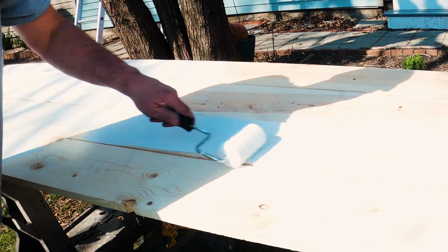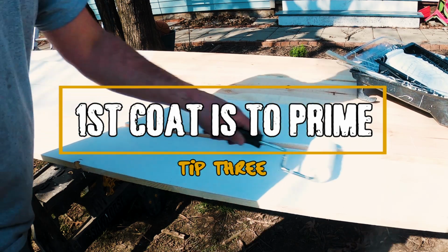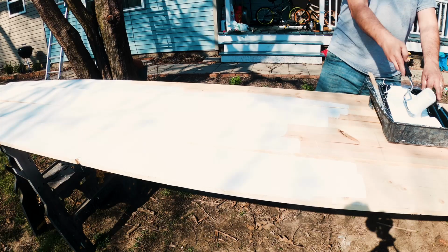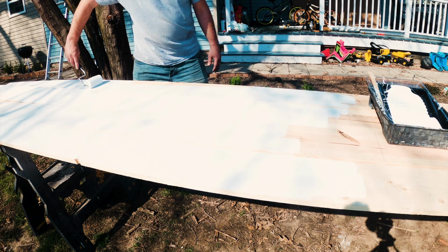Now as I apply my first coat here, I am simply trying to get good overall coverage and prime the boards for a second coat. Even though the expensive paints say that they will cover in one coat, I find that rarely to be the case.